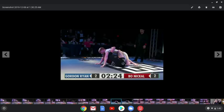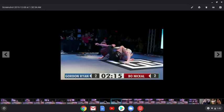So while Bo was on both of his knees, Gordon was able to sink in a butterfly hook, hit his underhook, and really lift him up here and elevate him and get underneath him. So from here, he gets to that position that he really likes, where he's got his butterfly hook. He traps and straightens out one of the arms.